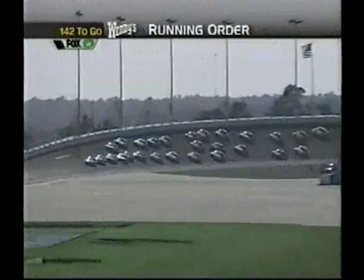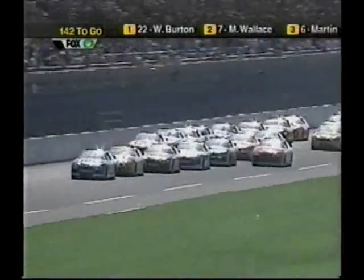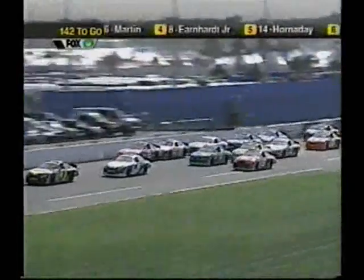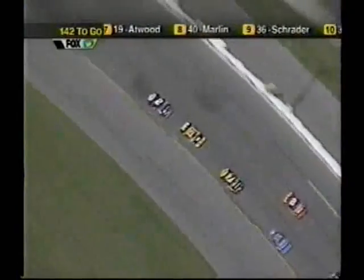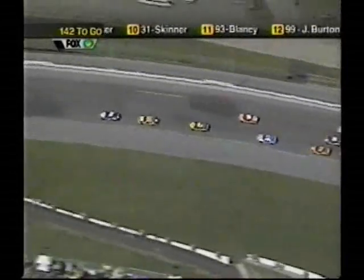So Ward Burton, the leader. Mike Wallace, presently in 2nd. Mark Martin has fought his way up to 3rd. Dale Earnhardt Jr. is 4th. And Ron Hornaday, the rookie in that green number 14, up for 5th. And rookie Casey Atwood battling him. And he's going to the front without a lot of help there. Kenny Schrader in the yellow car does jump in behind him, but he was going to the front on the bottom, Darrell, with no help at all, pushing from behind.